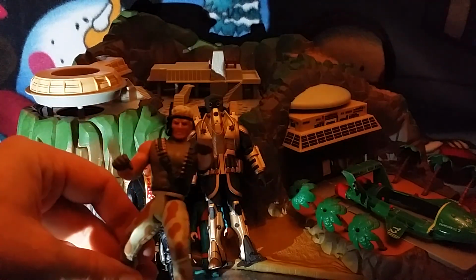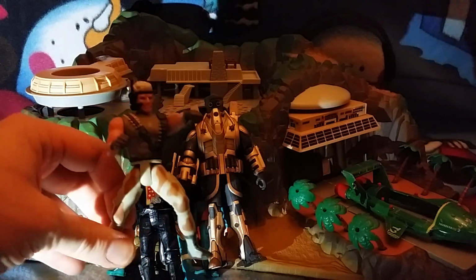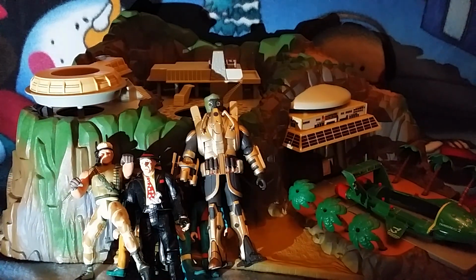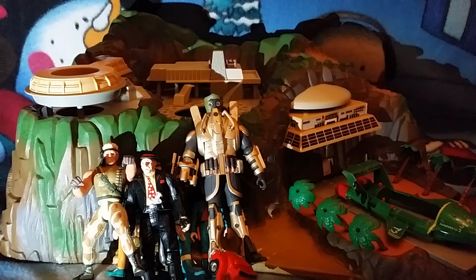And Drake from the Alien Kenners sort of series of figures. So there you are. He's kind of going like, look at my arms, man. So cool. And Stu gave me this guy. So thank you, Stu. Very kind of you.